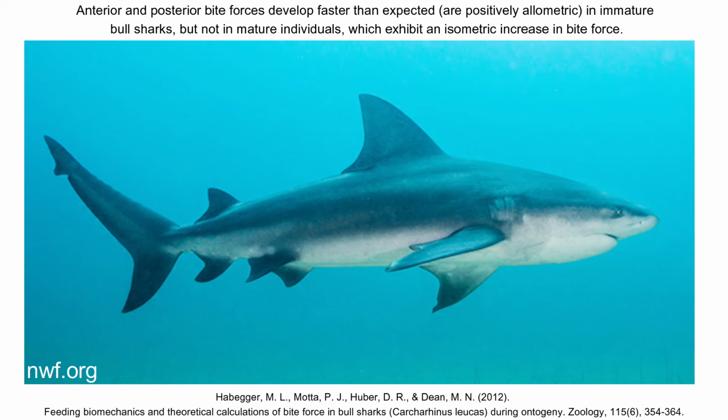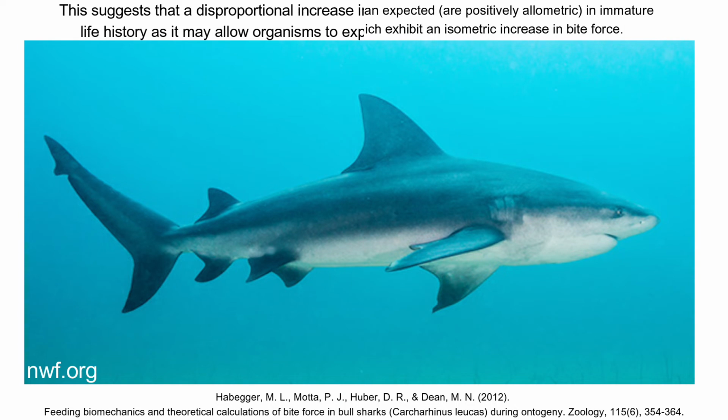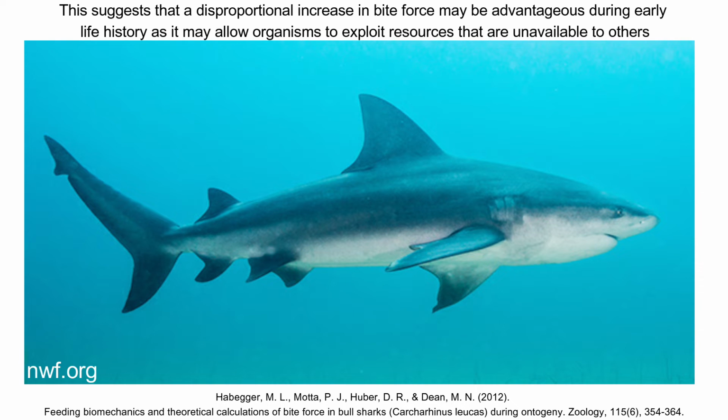The bite force of juvenile bull sharks scales with positive allometry, which is to say as the baby shark grows, its bite force is much greater than what you'd expect for its body size at that age. It's suggested this is to help them exploit more resources at early ages, giving them a competitive leg up.